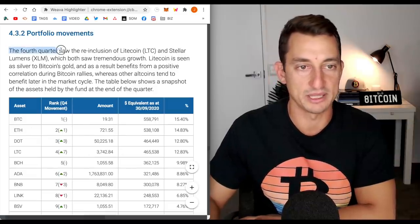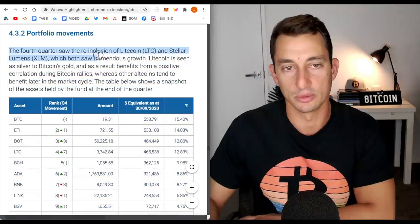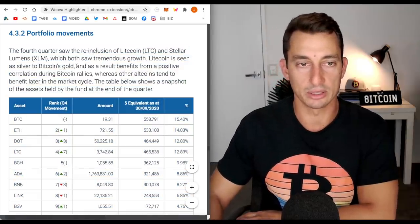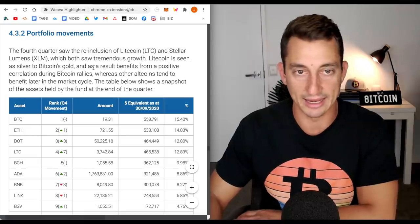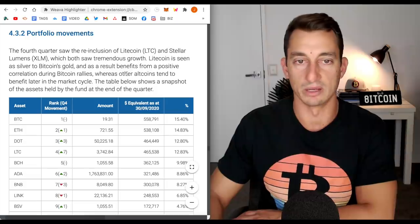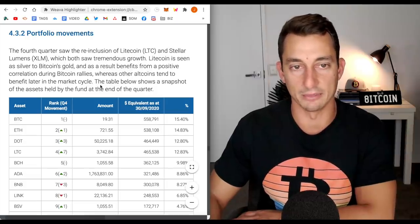Looking at the first PC, the fourth quarter saw the re-inclusion of Litecoin and Stellar Lumens, which both saw tremendous growth. Litecoin is seen as silver to Bitcoin's gold, and as a result benefits from a positive correlation during Bitcoin rallies, whereas other altcoins tend to benefit later in the market cycle.